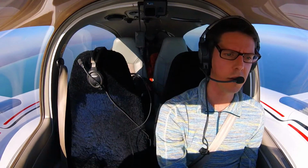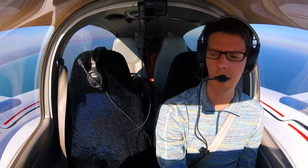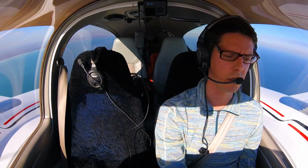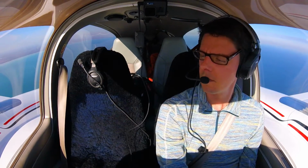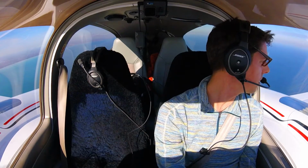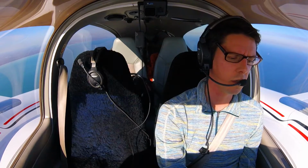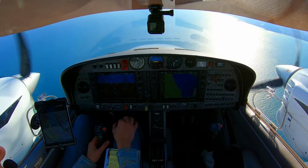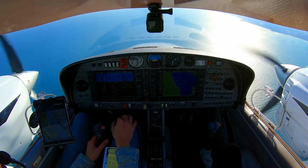These engines are a little quieter than the 310. They're a diesel engine, essentially, so they run on Jet A, and they have shorter props, and they're wood props with a composite coating on the outside. And a huge wingspan. I think the wingspan on this is like 40 feet, maybe a bit more. So pretty large. A little choppy here today, not too bad.